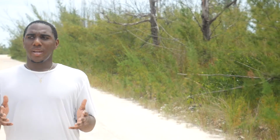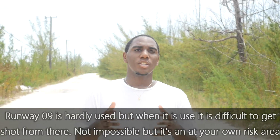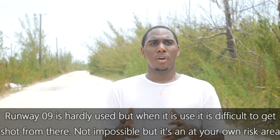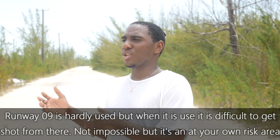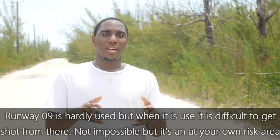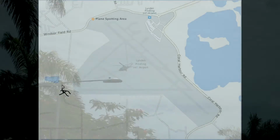Okay, now we are at runway 09. This is the runway I said is very far away from all the others because it's in a very weird location. It is on a dirt track road that is very unsuitable for normal people to travel, so I do not advise you to come to 09 at any cost, but if you're willing for the challenge, go right ahead. It's right in the box there.